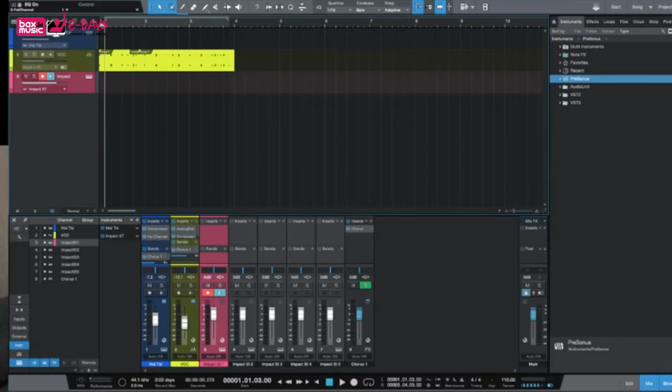Yes, there are some bundled loops. Again, if you look in your My Presonus account, you'll see the add-on packs that are included with the software. But yes, there's plenty of loops in there and sound sets and different things to get you going.